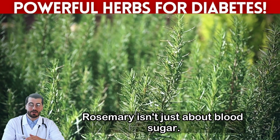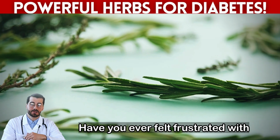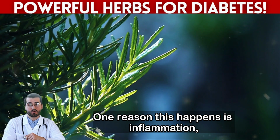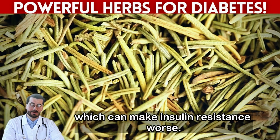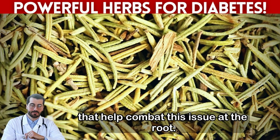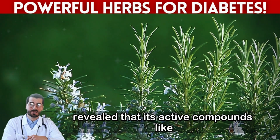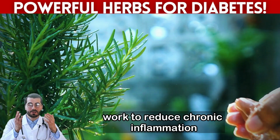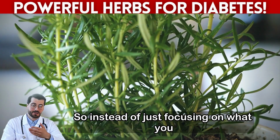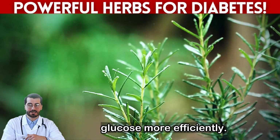Rosemary isn't just about blood sugar. It also supports overall metabolic health in ways that might surprise you. Have you ever felt frustrated with unpredictable blood sugar swings, even when you're careful about your diet? One reason this happens is inflammation, which can make insulin resistance worse. Rosemary has powerful anti-inflammatory properties that help combat this issue at the root. A study in the International Journal of Molecular Sciences revealed that its active compounds like rosmarinic acid work to reduce chronic inflammation that contributes to unstable blood sugar levels. So instead of just focusing on what you should avoid, imagine adding something simple to your routine that actively helps your body process glucose more efficiently.